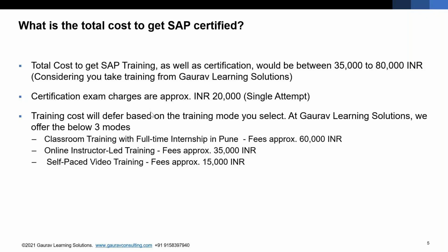Okay, so what is the total cost? The total cost can be as low as 35,000. This includes the training cost also. So the total cost of getting certified can be between 35,000 and 80,000. Again, the amounts I have mentioned include the training fees if you are taking the training from Gaurav Learning Solutions. But if you are taking the training from other institutes, depending upon the difference, that has to be adjusted.